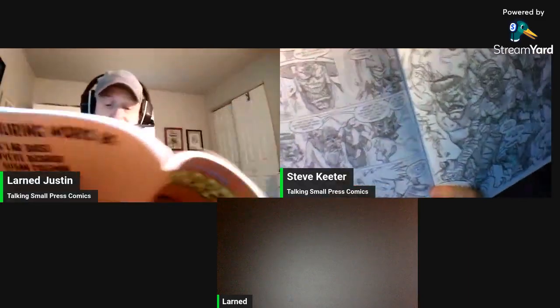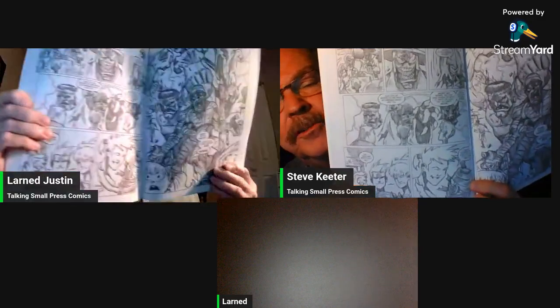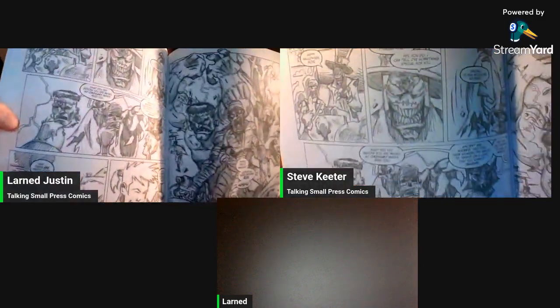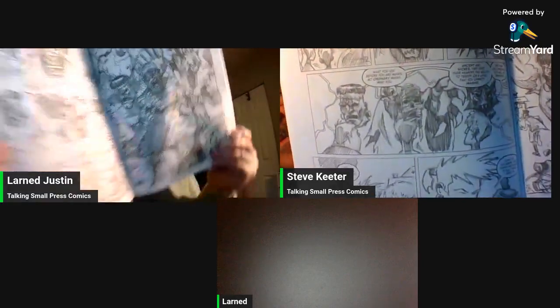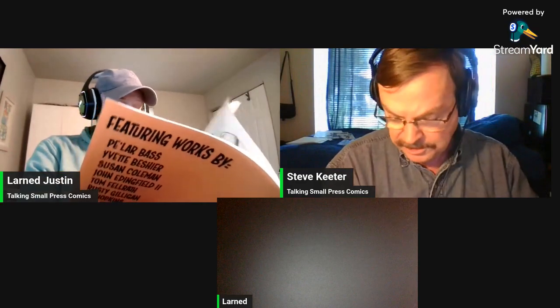I think this is pencil, don't you? It looks a lot like pencil. It might be reduced from the pencils. But it's great. Look at the pencil work. Very cool. This is really nice stuff. That alone is worth the price of admission for this issue.